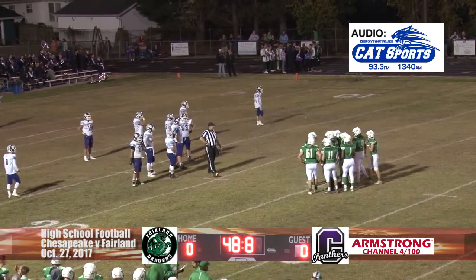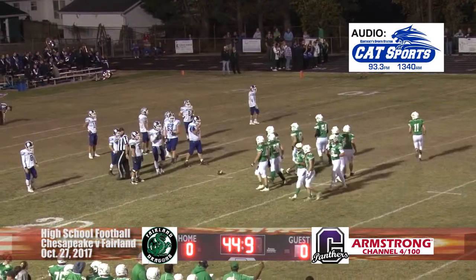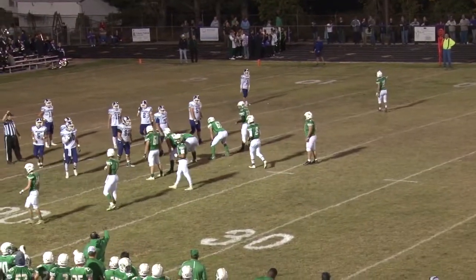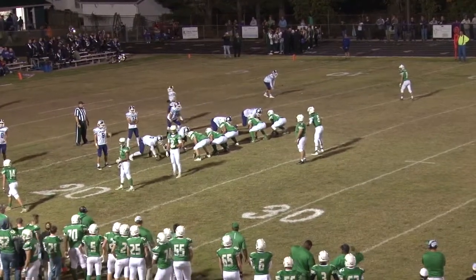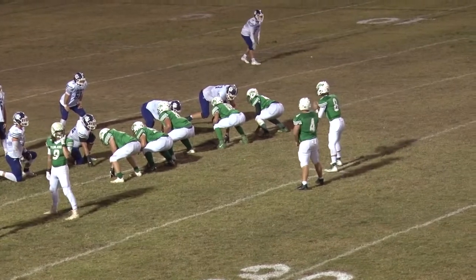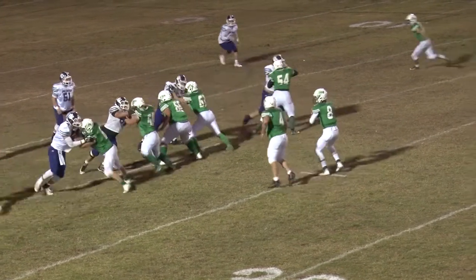Okay, this is a big test here. The Dragons are in 4-down territory here, no doubt. And so see what they line Lambiot up as. In the gun with Fisher to his left, trips left, and a split receiver to the right. To the left, you've got Cunningham, Wilcoxon, and Zeke Ramey. And that's in the trips.